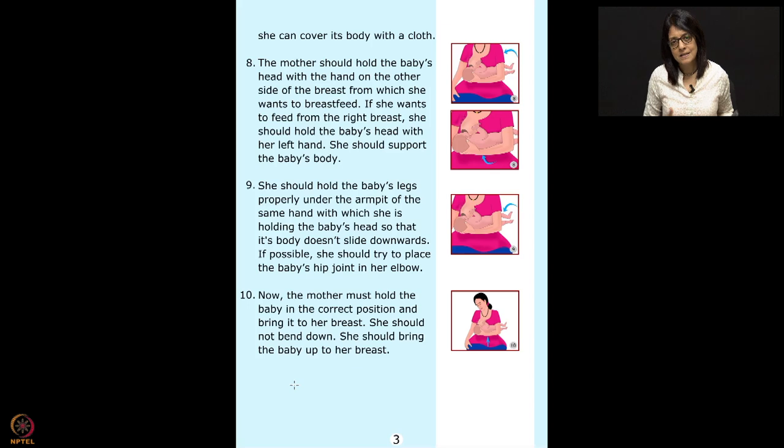Once the baby is attached, then for mother's comfort, you can do whatever the mother feels comfortable. But in the process of latching the baby, I want mother to hold the baby in her hand, and basically maneuver or control the whole body, baby's neck, baby's body. Everything should be controlled by mother's hand and not by boppy pillow. Okay, so that's what I wanted to make sure.